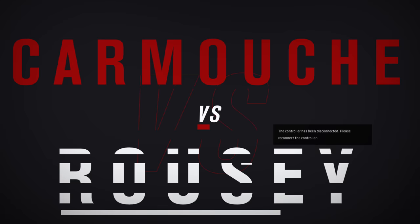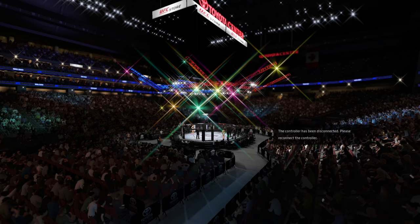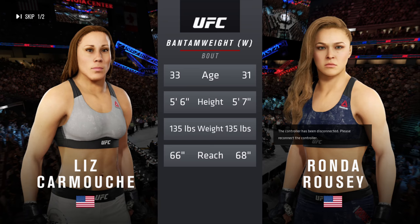It is a women's bantamweight showdown between Liz Carmouche and Ronda Rousey. And here is tonight's tale of the tape. So 2 years, the gap in age, with similar height and reach. All right, now for the particulars, we go inside the octagon to Bruce Buffer.